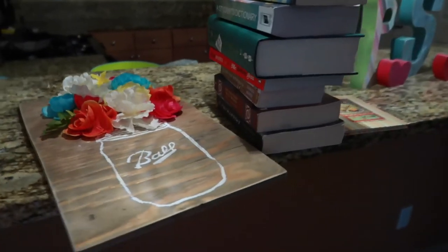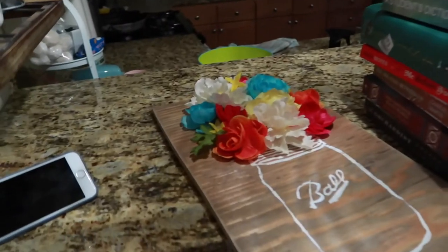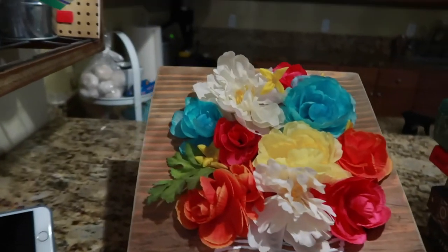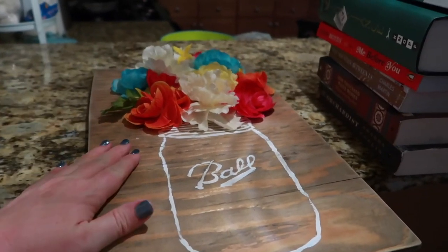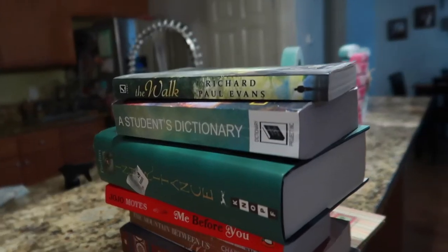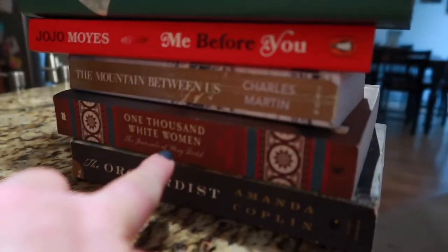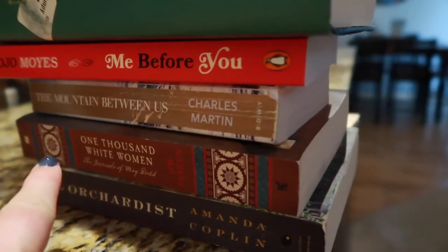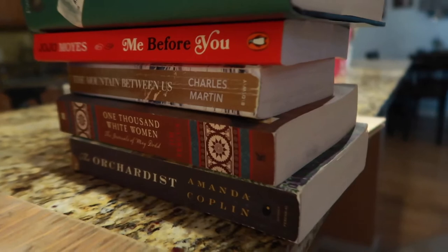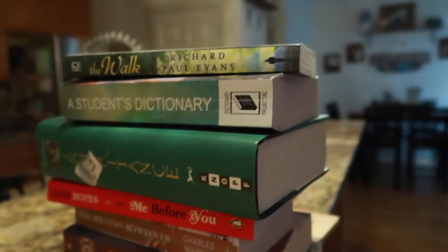All right, so the next step is to get rid of things that I don't want or need anymore. This sign I made for one of my little craft videos, but I don't need to keep it anymore. I'll offer that up to someone if they want to decorate with that. These are all books that I have read and don't need anymore or didn't end up reading. We had 1,000 White Women as one of our book club books a couple years ago. Awful. We got like one chapter into it and we were like, no, we can't read this. So I'm just going to donate all these books.